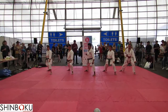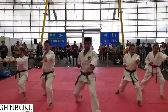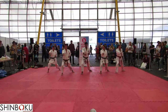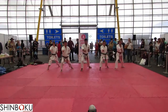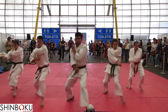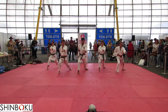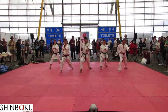Forward, Oizuki. Going back. So that was a basic punch to the abdomen. Going forward, Gedan Barai, Gyakuzuki. Coming back. So that was a lower block, or a lower strike below that level. You can use your imagination if you want, followed by a normal punch to the solar plexus.